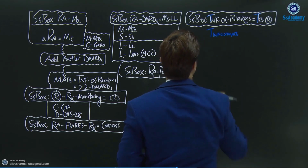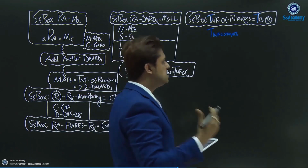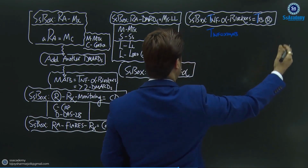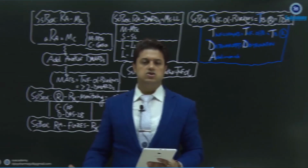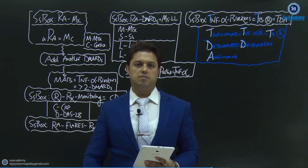I put the T, infliximab. I have given the name, infliximab. Infliximab, TB reactivation, yes, fine. So you can remember. So in UK also, the highest number of the TB cases are seen in the immigrant people.